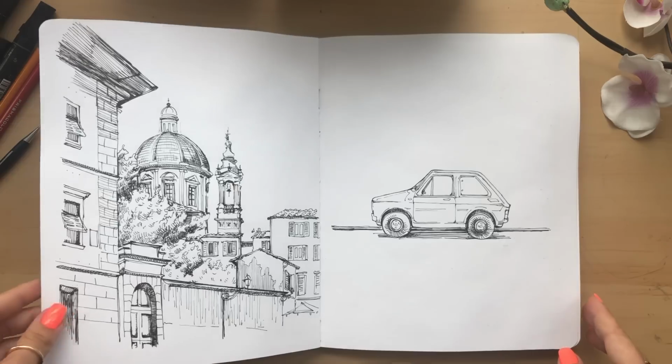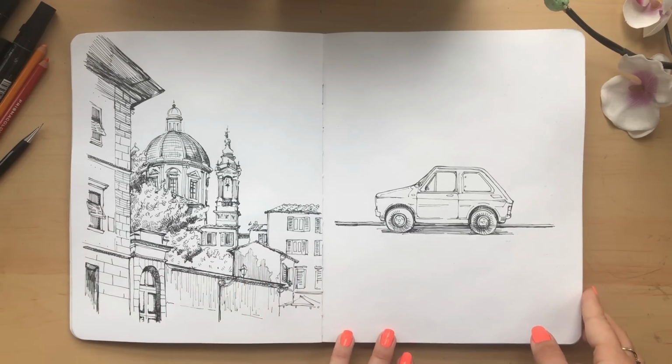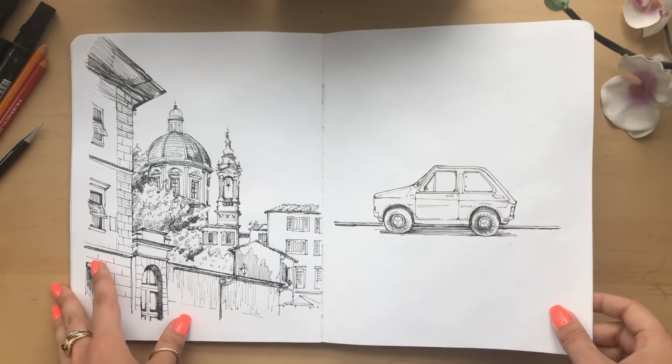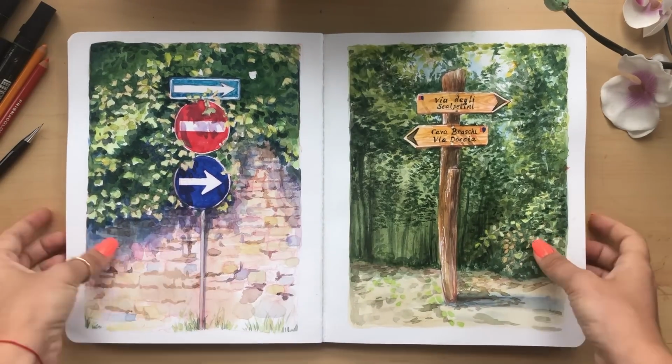For the next page are some ink drawings that I did of some of my favorite views on my walks home, and that little car was so cute. I loved it. You're gonna see a lot of those in Italy, such little cute cars.